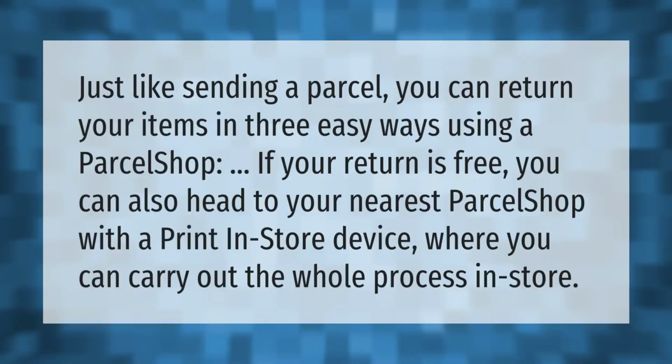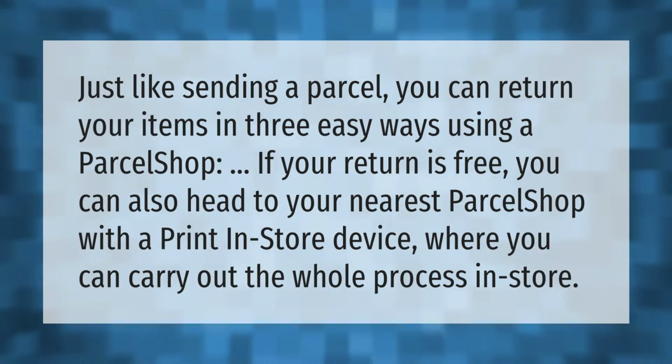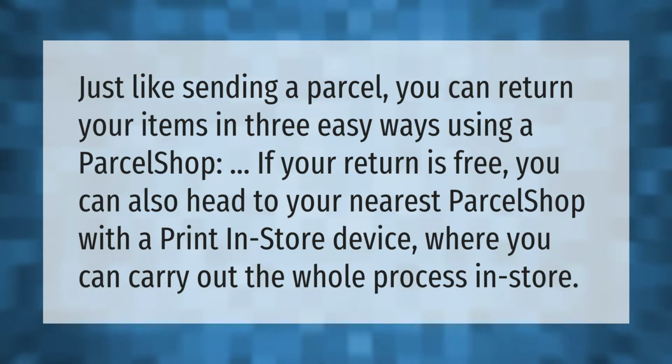Make your mark, take our lead. Just like sending a parcel, you can return your items in three easy ways using a parcel shop. If your return is free, you can also head to your nearest parcel shop with a print-in-store device, where you can carry out the whole process in store.